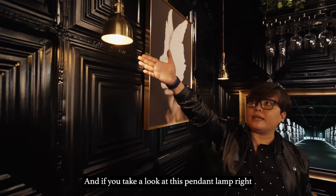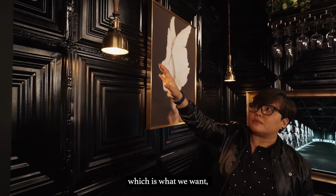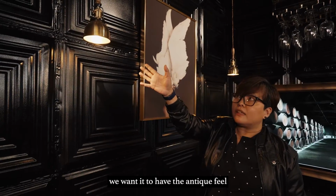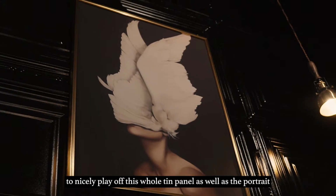And if you take a look at this pendant lamp, right, it's actually very, very antique in feel, which is what we want, because we don't want the whole house to be full of modern features. We want it to have that antique feel to nicely play off this whole thin panel as well as the portrait.